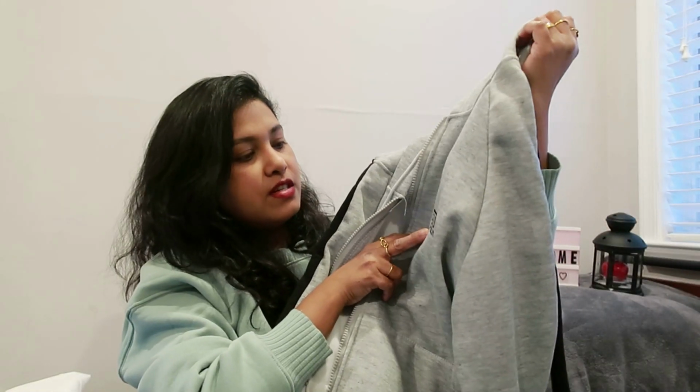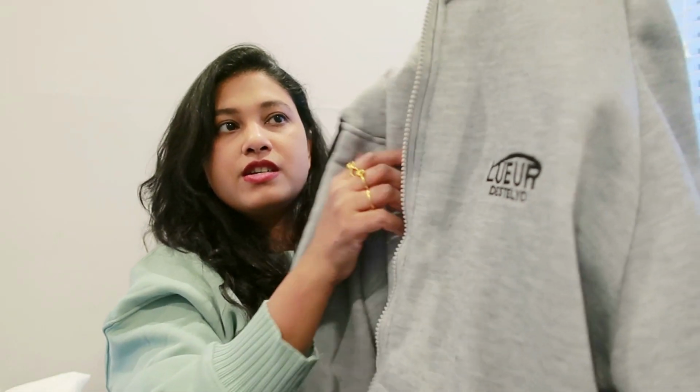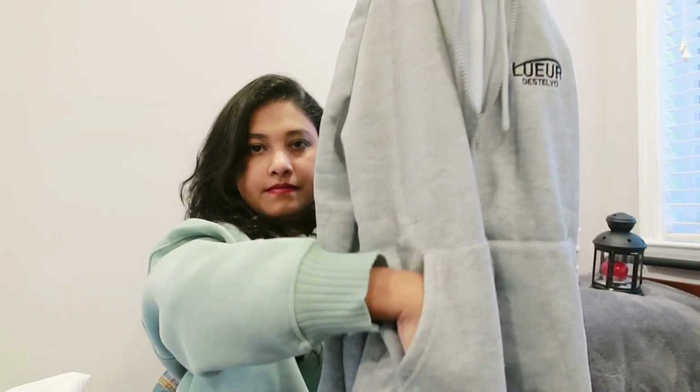And there is mentioned here Lua Destelio. I don't know if I'm pronouncing it right. There is this pocket here and also here, so you can style it by putting your hands inside. I chose this in M. This was perfect for me. A little larger size, so that if I wear a t-shirt or a sweatshirt, I can wear this jacket and it will look the best. So you can check out the try on.